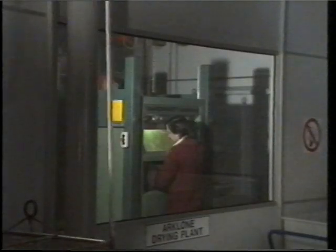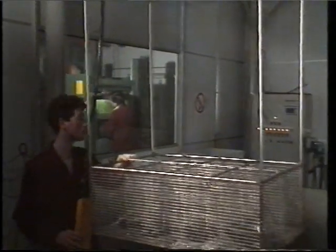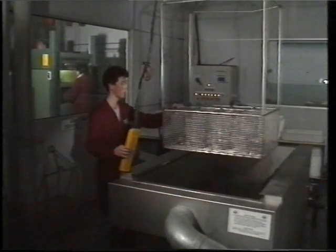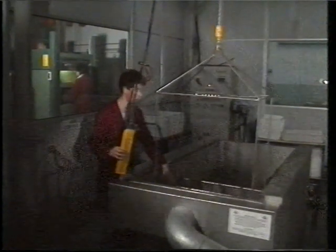One of the latest developments at Westland is the new vapor mat unit, which cleans components down to 3 microns. Originally set up for the advanced Sea King, the vapor mat technique reduces wear in any gearbox and has been arousing interest from many fleet operators.